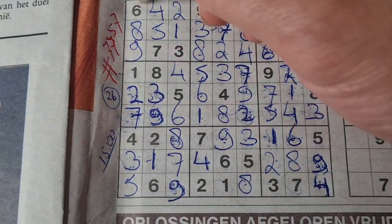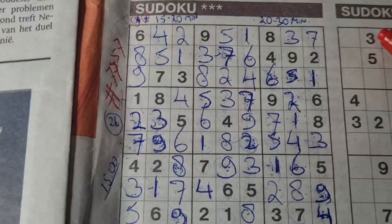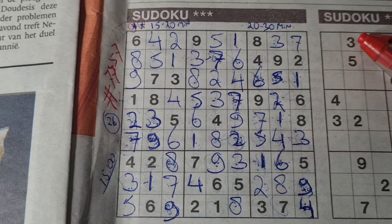Alright, let me give this 2 stars then. But we solved it again, and I like this one, yes, I think so. Thumbs up. Otherwise, thumbs down.